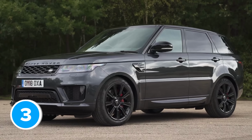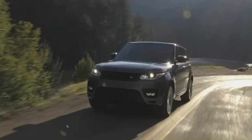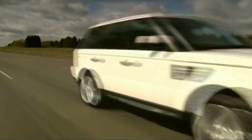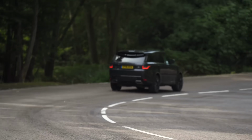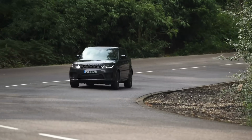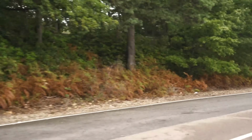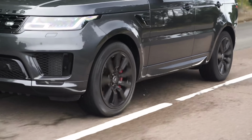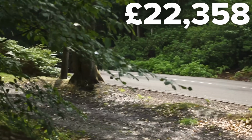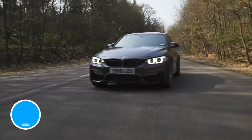Now we come to the top 3, or should that be the bottom 3? Anyway, 3rd place goes to the first British car on the list, a Range Rover Sport. I'm not talking about the brand new model, that car's only just been revealed. This data includes older versions of the previous generation Range Rover Sport and the very first model that was on sale until 2013. Together, they scored 23.1 out of 100 in Warrantywise's reliability survey. The most common problems with these cars is to do with their suspension, and the average repair bill for a Range Rover Sport according to Warrantywise was £1,767. Now that's not too bad compared to some other cars on this list. But wait until you hear the most expensive repair bill. It was an engine issue and it cost £22,358 to fix.